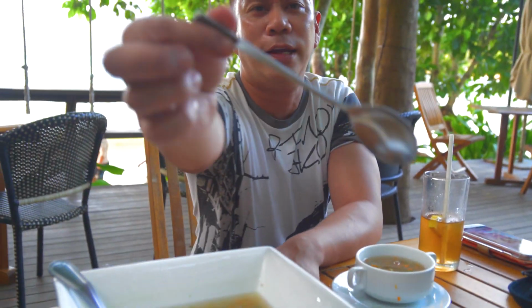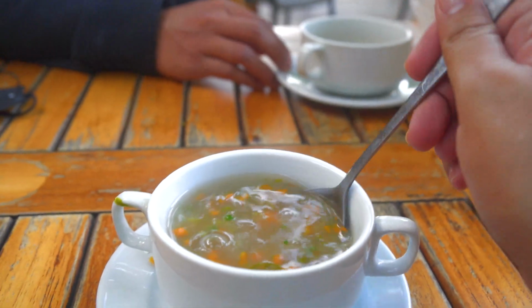Oh, they don't give us spoons, JP. But of course they did. It's just hidden on the other side. Okay. So are we ready, Warren? Let's all try this. Ronald, our tricycle driver, he needs to try it himself. A local Palawaneño.